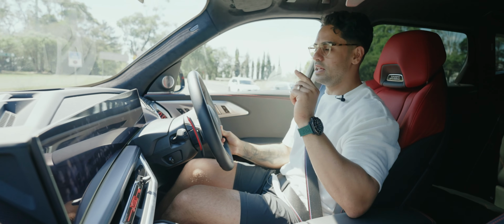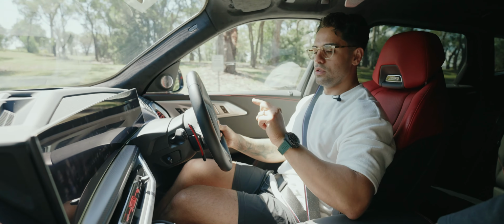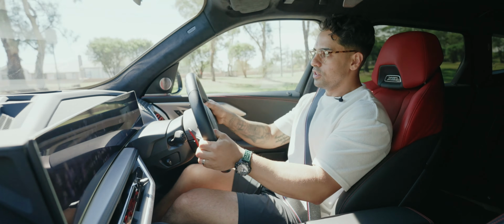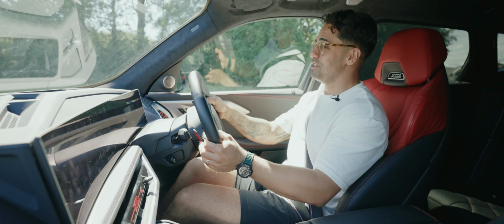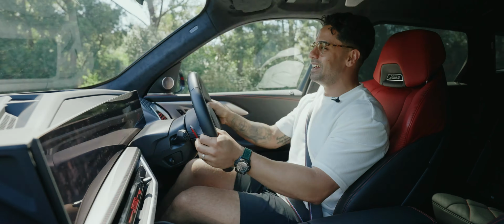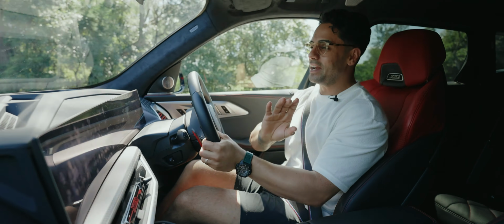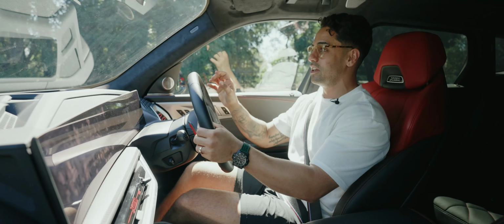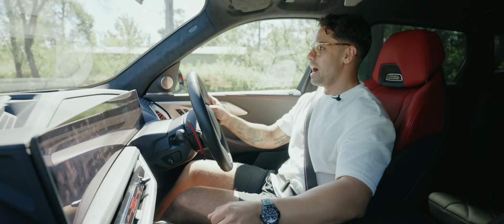Speaking of that, let's put it in M mode. So I hit M mode on the steering wheel, M1 mode, chuck it into the paddles, downshift, floor it, and there is plenty of power. Let me tell you, the way this car moves, you've got to keep in mind, it weighs 2,700 kilos, or just over 2,700 kilos, and it goes. It is a bloody beast.